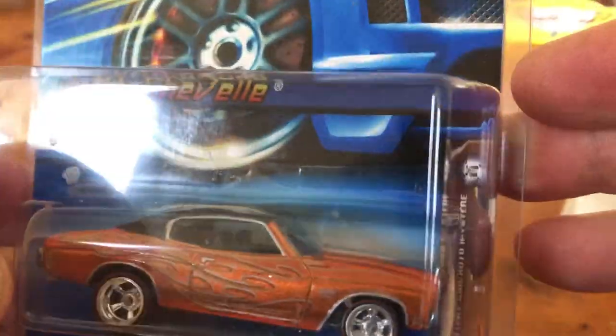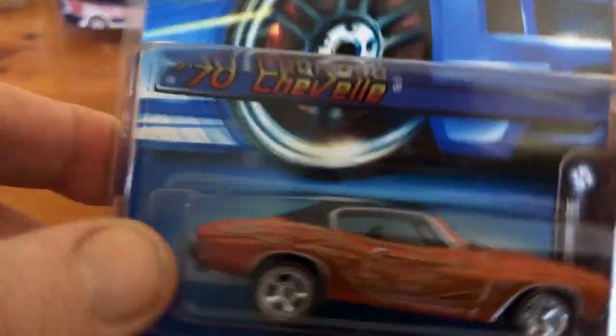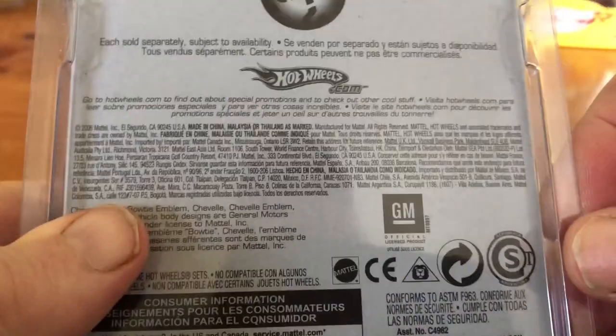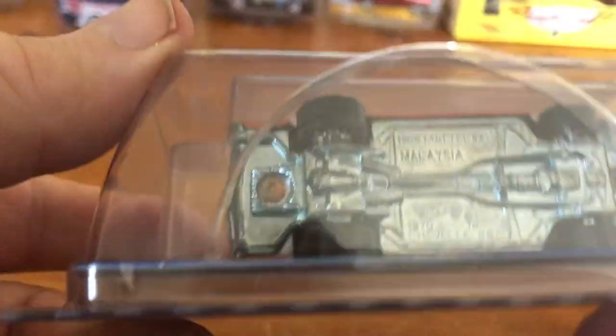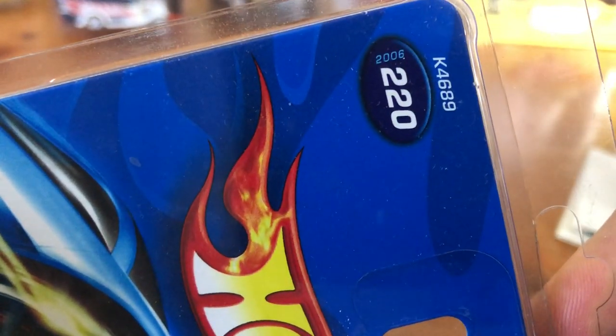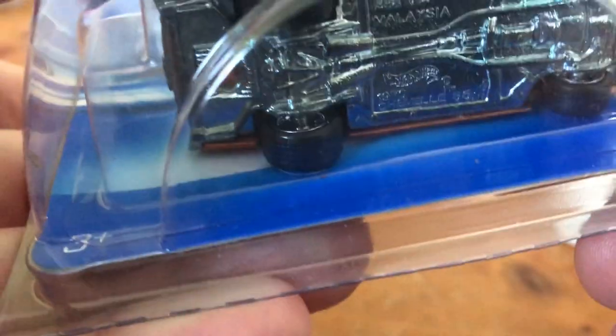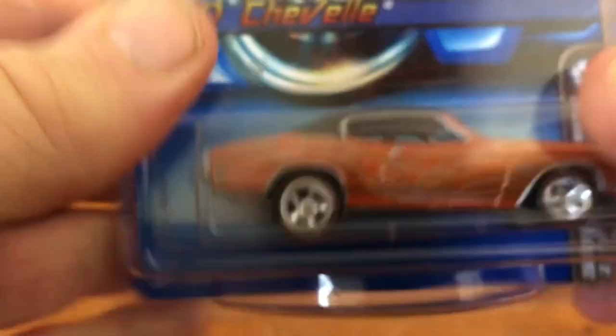I collect Chevelles, Chevys of any kind, pretty much. And these mail-ins and special edition ones, these are metal body, metal base, Real Rider tires. Nothing back here on the back, okay, to tell you what number it is. But needless to say, these were mail-ins. This is from 2006. I don't know if this was a Kmart car or anything of that nature. I don't know what the deal was with these. If somebody knows, please let me know. Okay, so that was a mail-in car.